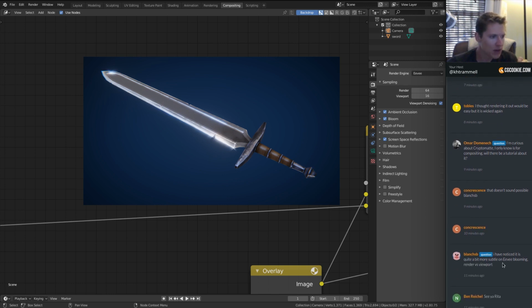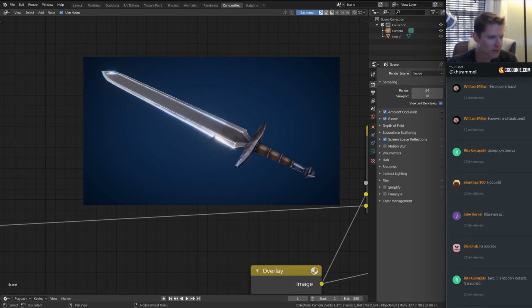From Blanche, I haven't noticed it. It is quite a bit more subtle on Eevee blooming render. Oh yeah, so you haven't. Are you saying you have not noticed it? I didn't. I just noticed it today when I was rehearsing. The fact that the bloom was much more subtle in the render than it was in the viewport, and I have no idea why that's the case.